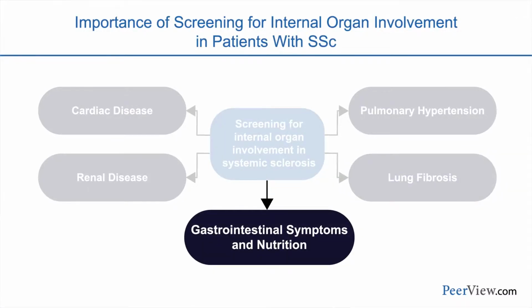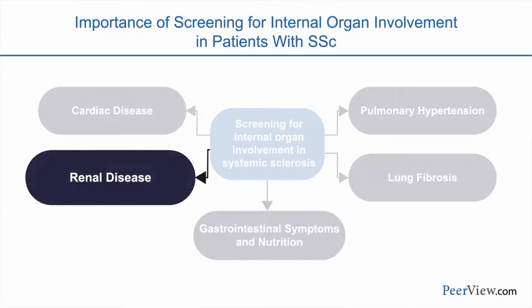For gastrointestinal symptoms and nutritional issues, we use system-based investigations such as barium swallow, gastric emptying studies, and if there's a suspicion for small intestinal bacterial overgrowth, a hydrogen breath test. For renal disease, particularly for patients with anti-RNA polymerase 3 positivity or early diffuse scleroderma, we recommend blood pressure monitoring 3 times a week. Prednisone should be avoided, and if necessary, the dose should be kept to less than 15 milligrams per day. And an estimated creatinine clearance and urinalysis should be obtained at regular intervals.